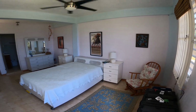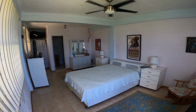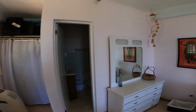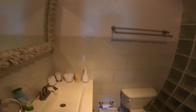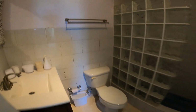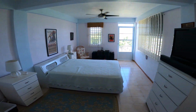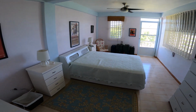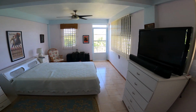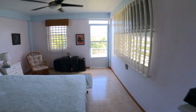But either way, it's a nice sized bedroom, queen size bed. Got it set up with a TV and some dressers, and then the back here is a full bath. So great size. Very clean, again, glass block wall. So that brings the tally on this property: 3 bedrooms, 3 baths within the main building, and then remember out back you have a full bath and the outdoor shower. So 3 bedroom, 4 bath.